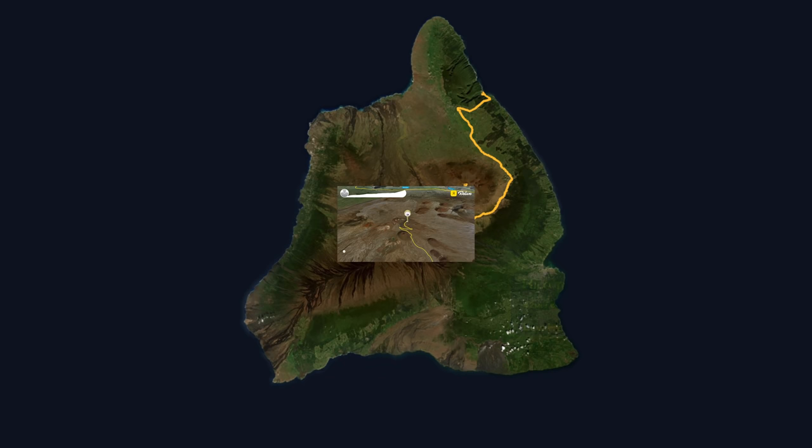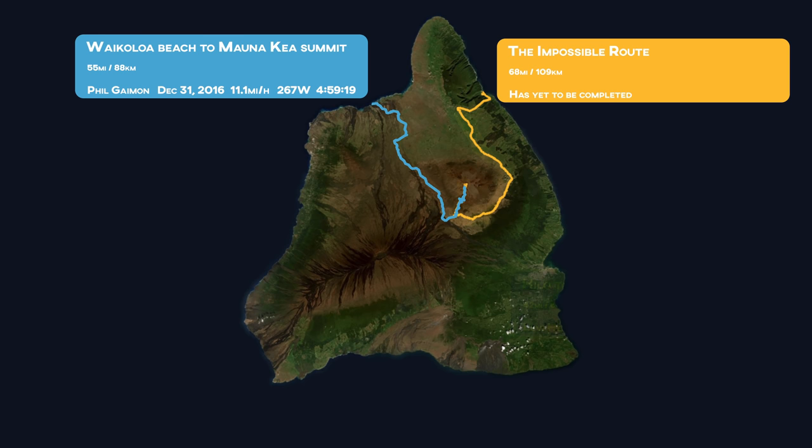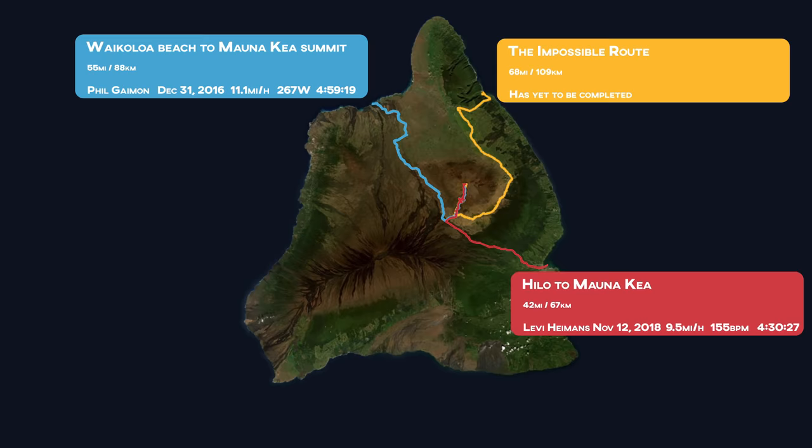Now, if we zoom out, there are 3 ways to get to the top of the volcano. The way we're doing it, 68 miles, or the east approach, which Phil Gaimon has the KOM, under 5 hours. The west approach, from Hilo, Levi has under 4 hours and 30 minutes. You said objectively, this is the hardest route in the world. Yeah, according to third party verification.